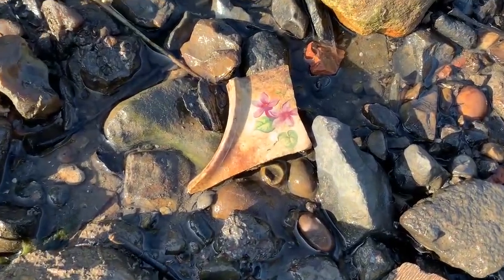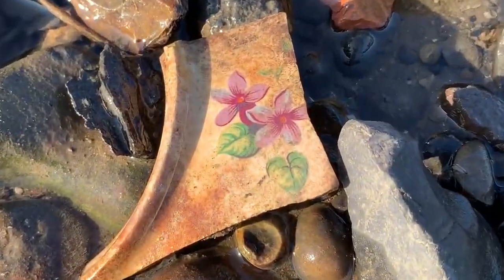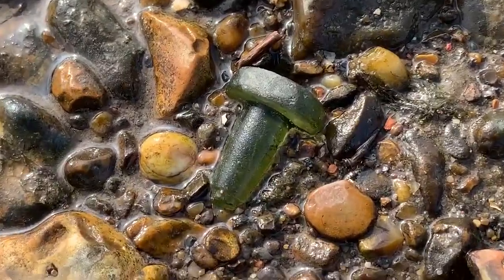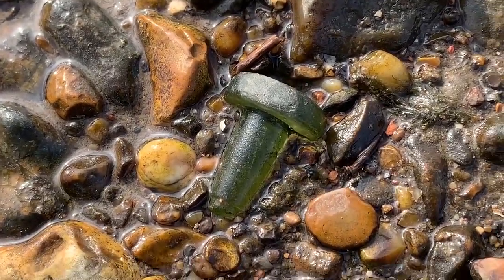Look at those gorgeous colors. Wow. Beautiful glass bottle stopper. Just glowing in the sunlight.